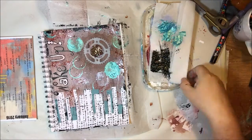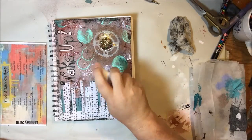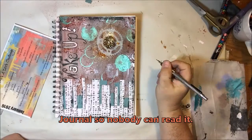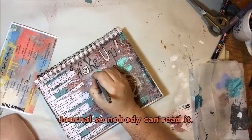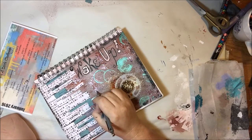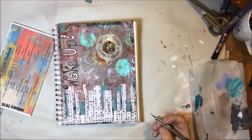So once that was done, the next step was to journal so nobody can read it. So that background is pretty dark, and I don't really think it's going to be much of a problem. Before I do that, I spray a little bit of Heidi Swapp Gold Shine spray on there to try to make my sun look like more of a sun, make it stand out a little bit more. And then I'm just using my soft graphite pencil that I sketch with to write on my page. If you look at it in person and look really hard, you can see it, but mostly you really can't.